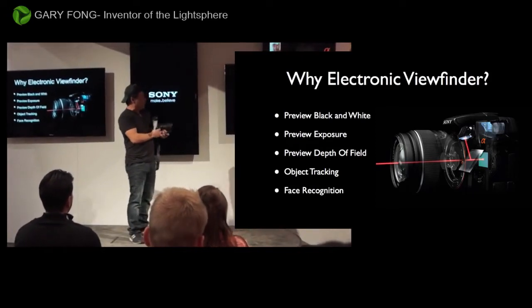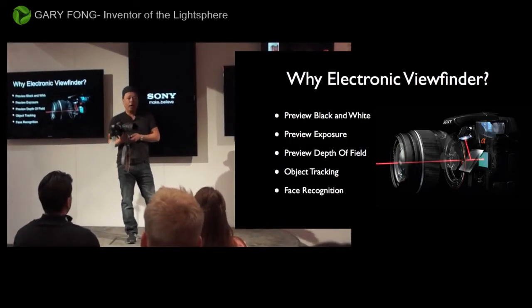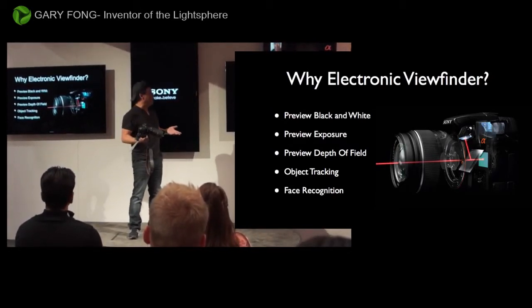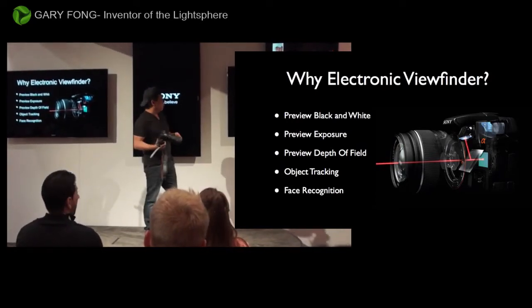So why the electronic viewfinder? And Canon just came out with an electronic viewfinder. I'm 100% positive that the entire industry is going to change to the electronic viewfinder. And it's going to change everything. It's going to change the way you shoot. It's going to change the way you see. It's going to change the way you compose.